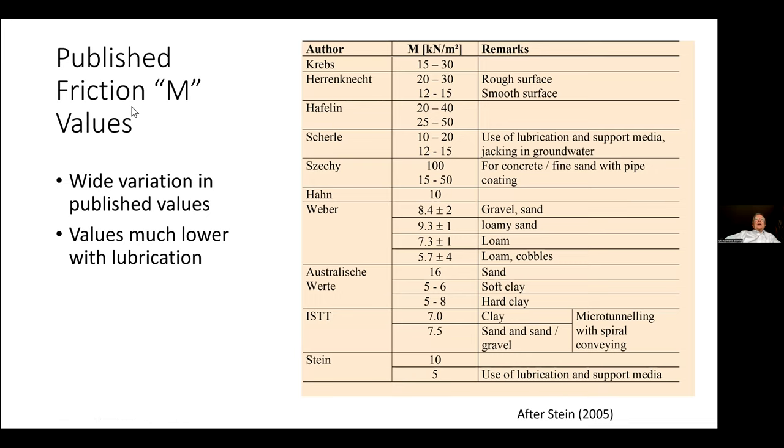And what I want you to notice here is that the values that have been published range from as much as 100 here in this research to as low as 5 for lubricated microtunneling jobs from Stein, and even as low as the 5.7 minus 4 or 1.7 that was found by Weber. And so with a huge range, what are you going to assume as a designer? And this is one of the bigger challenges, I think, for microtunneling project designers.